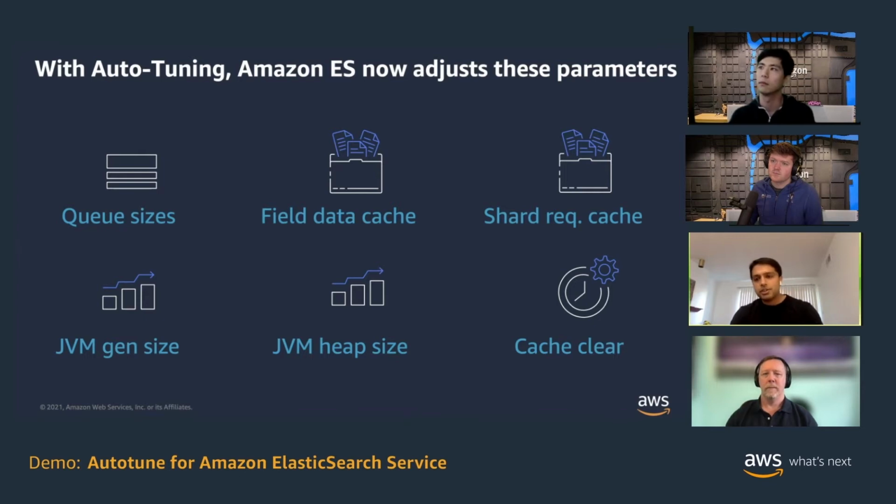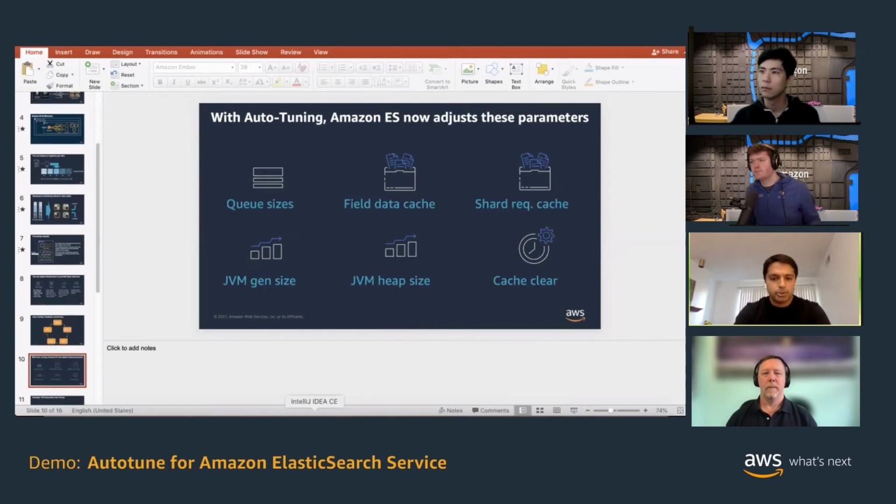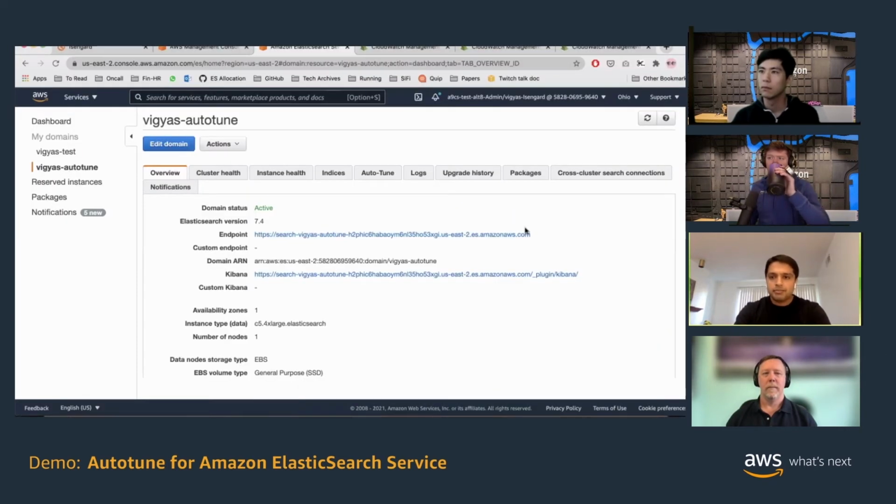While we are on the topic of queues, this is what I would also like to show today, to give our viewers a taste of what Autotune looks like. So let me quickly jump over to the AWS console. And this right here is the AWS console. Phil showed it earlier. This is what it looks like for Elasticsearch Service.